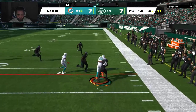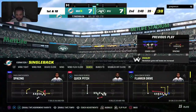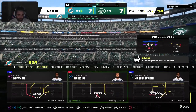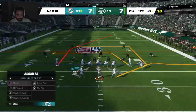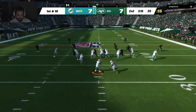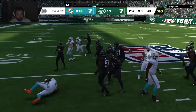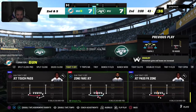Here's Tagovailoa on first and 10. That's complete to his tight end, Mike Gesicki. And he gets this one just shy of the 40, down at the 39. A 10-yard pickup, and it's enough for a Dolphins first down. Here we go. They'll run straight ahead with Wilson, and he'll muscle his way up to the 43 for a pickup of right around 5.